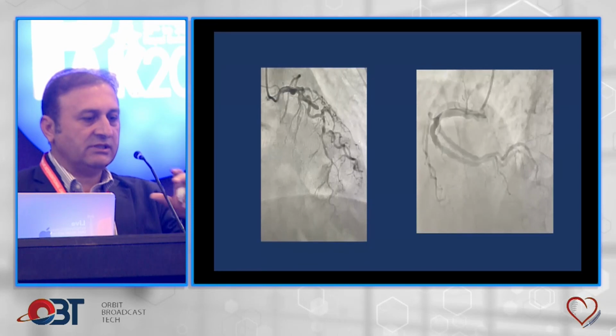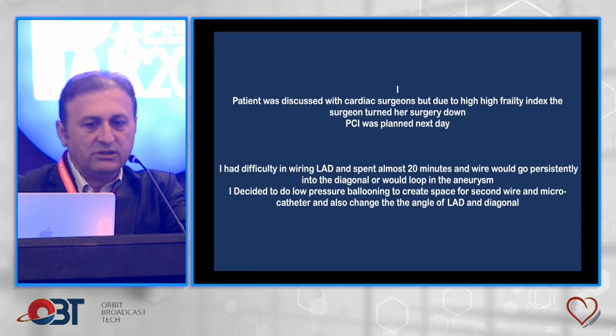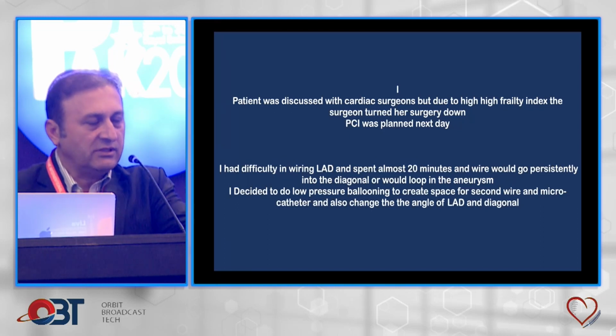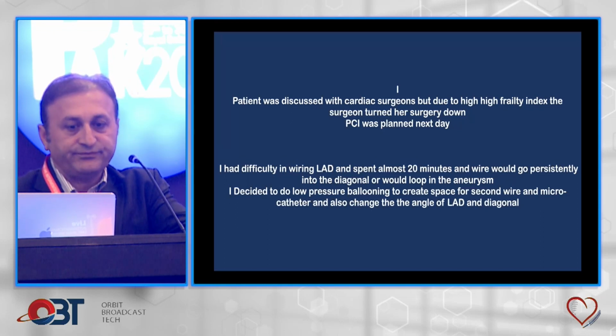The anatomy was very nasty, calcified, with multivessel disease. We discussed with the surgeon, but due to high risk, the surgeon turned her down. After discussing with the family, we started the PCI, and I had difficulty in wiring the LAD.